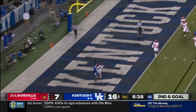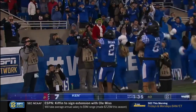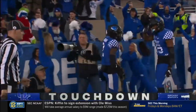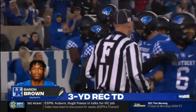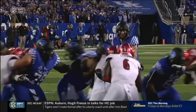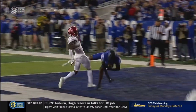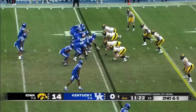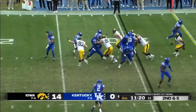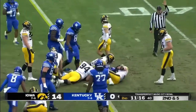Levis lofts it up to the corner, and Brown with the catch. Touchdown, Kentucky. This is just fate, and this is just going in high pointed, and there is nothing that Clark can do there. Brown shows it. Wade to throw, gets it off, nearly tipped. That's Barion Brown across the middle.